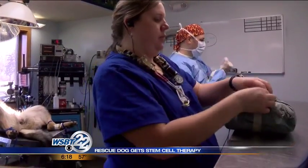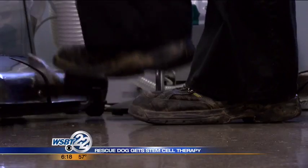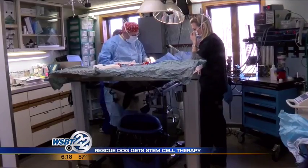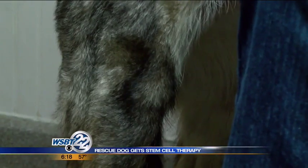I was a little surprised when we started to walk in where they were actually getting ready to do her surgery, and that was the end of my wanting to watch. That's where Dr. Persing and his nurses remove a section of Nike's belly fat. It will be used to help strengthen cartilage in her joints.